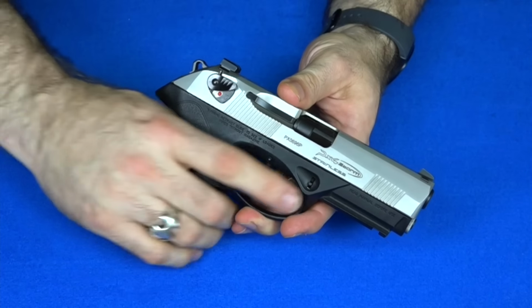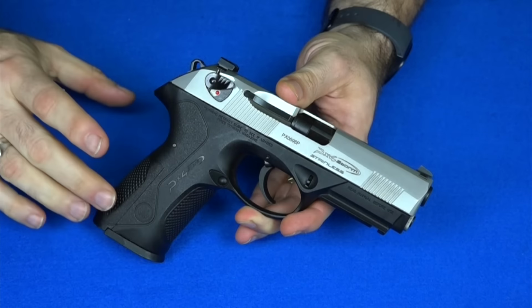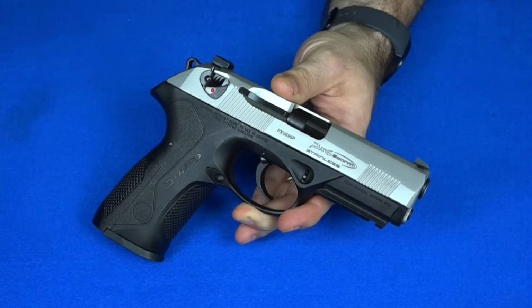The grip on the gun is extremely comfortable. It's a very natural and ergonomic grip. It makes the gun very comfortable to hold and very easy to shoot, especially for prolonged periods of time. It's just really comfortable in the hand.